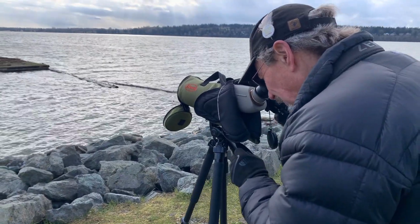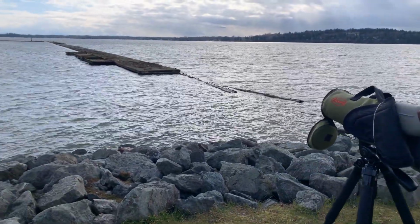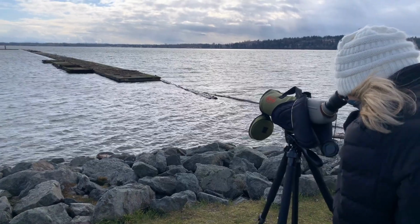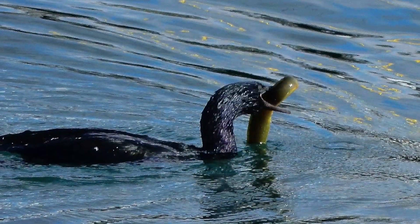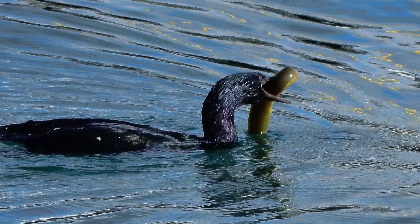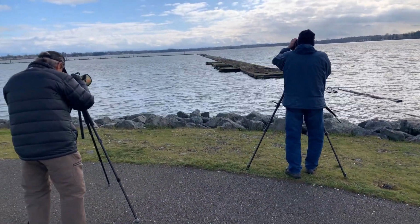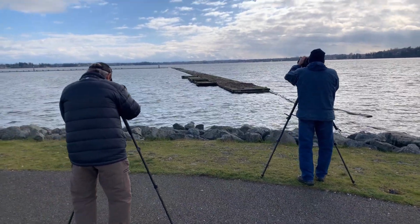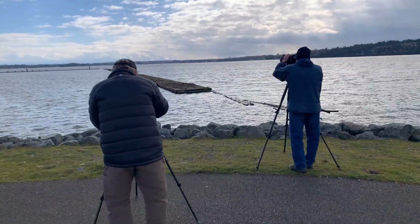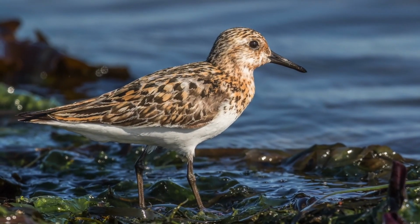Hey, I found a pelagic cormorant on the water, Debbie. If you want to come and take a look. It's actually on the water. It's swimming. It's hunting. Oh my gosh, you're so right. See that bill? That bill shape is distinctive. Definitely. Yes. If I can find the oystercatcher again. Right by the green rope. Oh, okay. Yes. He's hiding behind the green ropes from where I am. Yeah, there's sanderlings. What a nice collection. Good work.